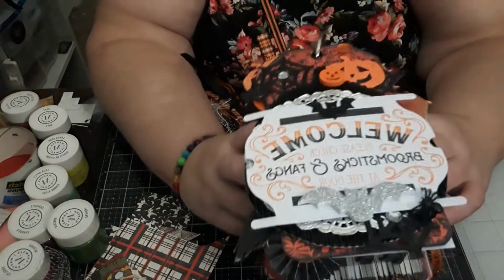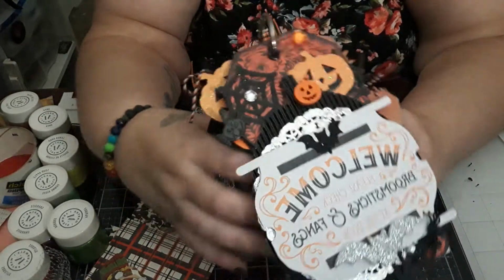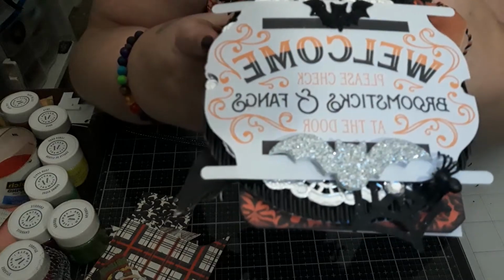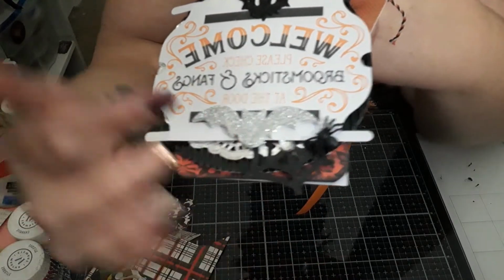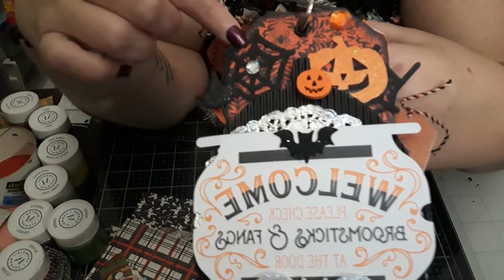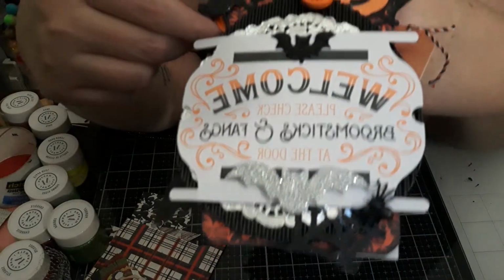So this is the first tag, and it says, "Welcome, please check broomsticks and fangs at the door." And it is pretty layered. I have a corrugated pumpkin under there, a silver doily, this large ephemera piece someone gifted me. I have a little spider from Tuesday Morning, a little spider there, a bat, another foam bat someone had gifted me, and then several little things here to add some dimension. There's a cupcake pick here, and some jimmies. So that is the first tag.